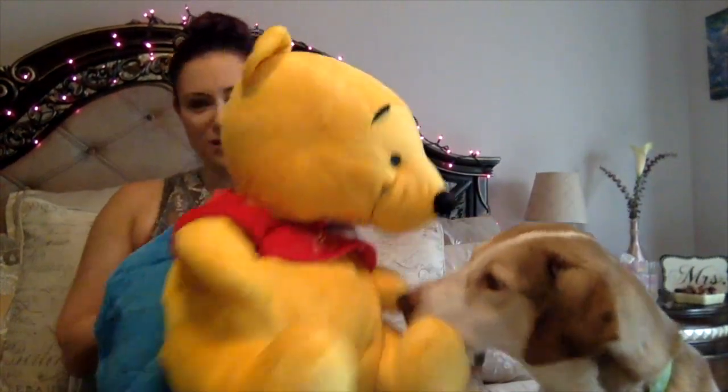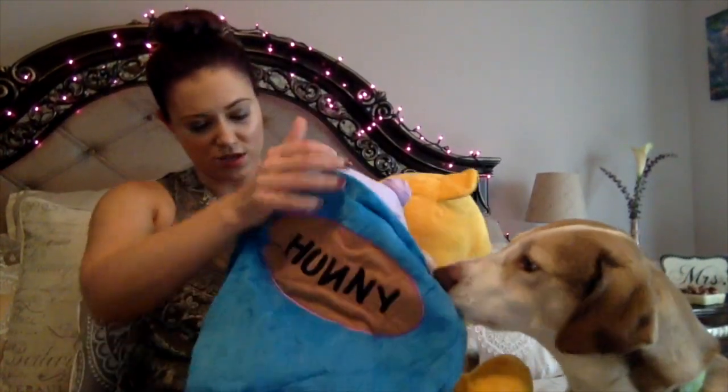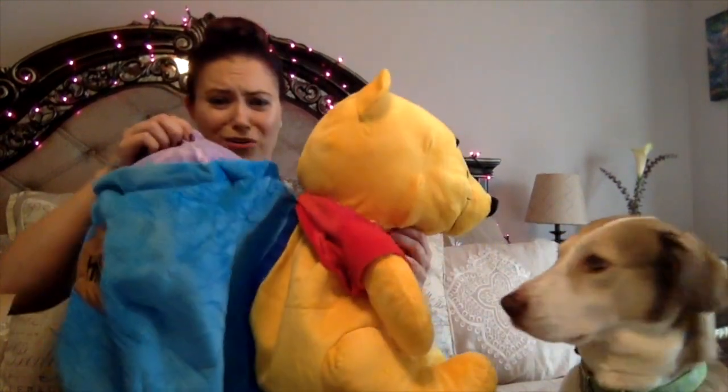Oh my gosh, so it's Winnie the Pooh and his honey pot. No, you can't do that. No, no siree. That's so fun. I have never seen one like this before. That's pretty cool. Oh, how cute.